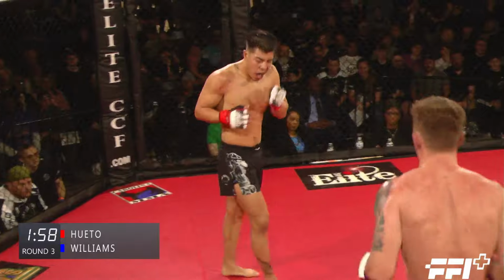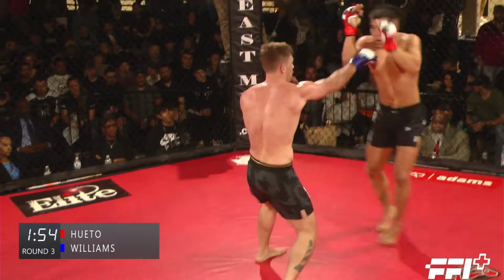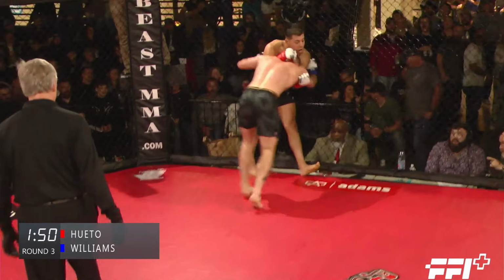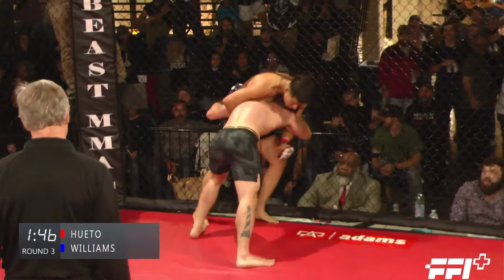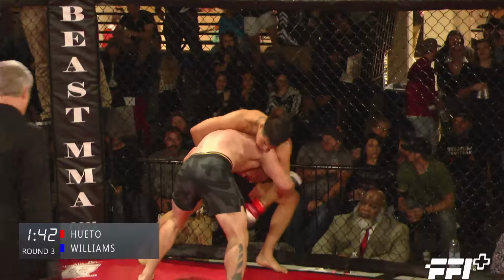Oh, thudding body kick right across the rib. And you can see there is a visible slowness now to Hueto. Oh, right. He stuck a left hand in there into his jaw straight. I don't think that was just a slip. I don't think he just got pushed down. I think he got hit clean in the jaw with that straight left.